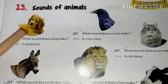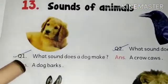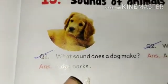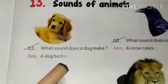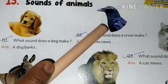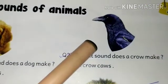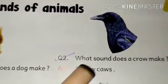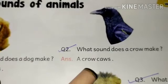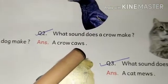Now you can see which animal it is, children? Dog. What sound does a dog make? A dog barks. Which bird is it, children? Say it loudly. It's a crow. Yes, it's a crow. What sound does a crow make? A crow caws.